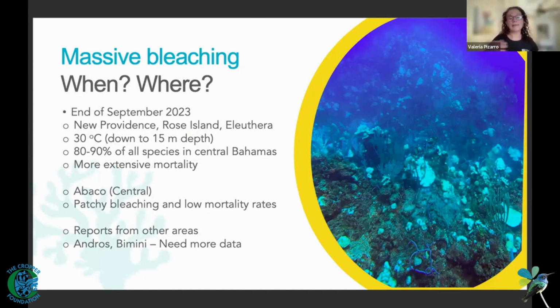And in some places like Abaco, which is more north and more to the east, in some areas bleaching isn't as bad as in the central Bahamas, but still massive bleaching events. And with still more data to come, I'm going to be traveling to the south to see how it is over there in the next few weeks.